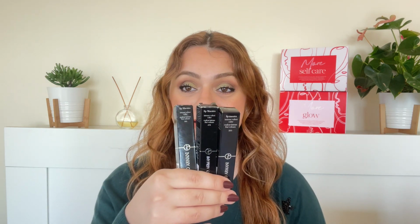I'm going to start off with Armani Beauty, and I picked up 3 of the Lip Maestro Intense Velvet color. These are essentially like liquid lipsticks, and I am wearing one of the shades on my lips right now. It's called Sand. I absolutely love these, and I picked up 3 colors in almost every color category: 1 pink, 1 nude, and 1 red. These are the 3 colors.